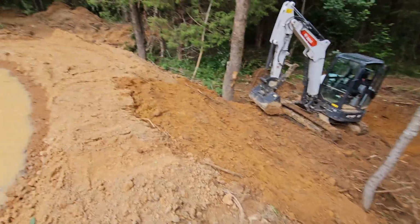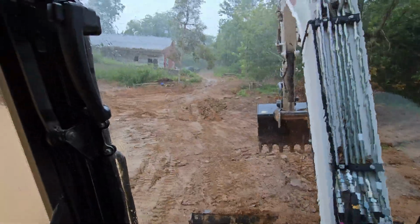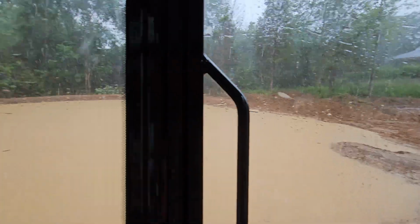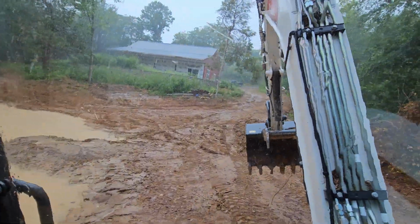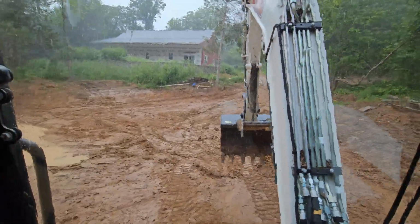Let's get out of here. Get that machine up on high ground. Dang it, barely made it out of there. Had to climb up the back of that dam. This is gonna be a slick hill, but I think I can get up here.